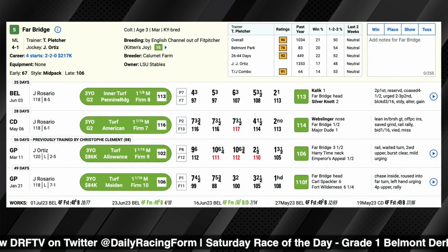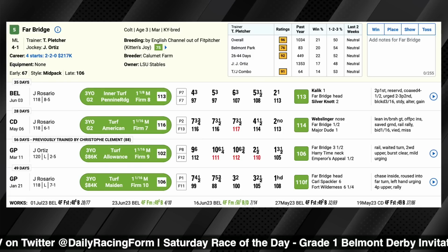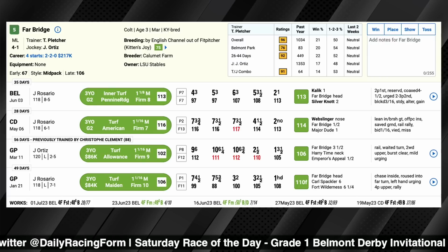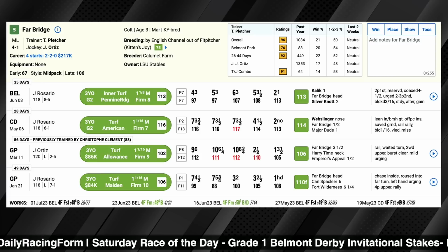And Greg, this is a horse that came out running with a big effort in his career debut. He's basically run up to a similar level in all 3 starts since then, so has yet to put forth a bad effort, just a nose and a length shy of being undefeated in 4 career starts. And distance is not supposed to be a problem for this son of English Channel.